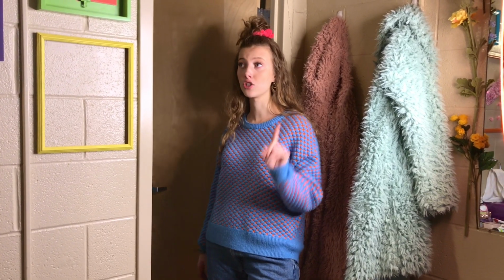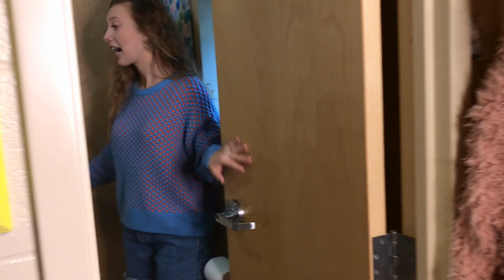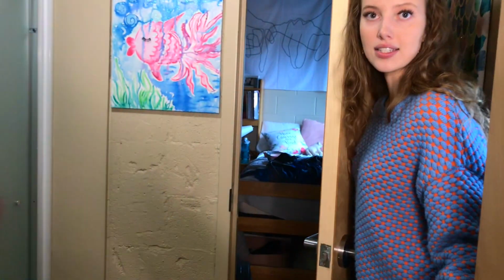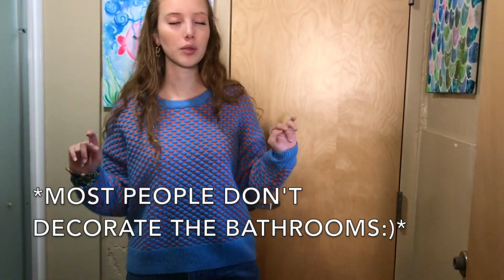But we're gonna go into the bathroom because I want to give you a feel for the bathrooms. This is how all the bathrooms are in Johnson, in Georgia, and in Tennessee. Also, come on in. The bathroom is attached to your suite mate's room. So this is, sneak peek, my suite mate's room. They're actually not here right now because it's a break. And I put up these pictures, I just painted them really quick before I came.